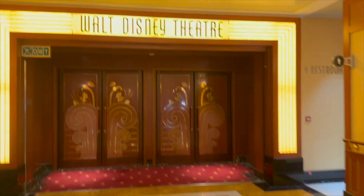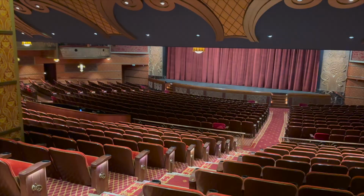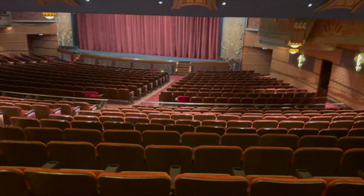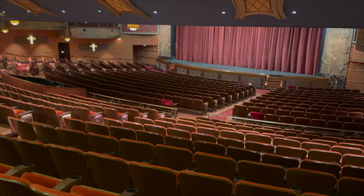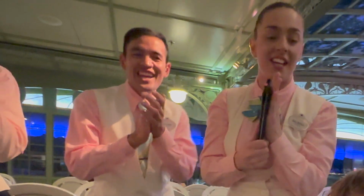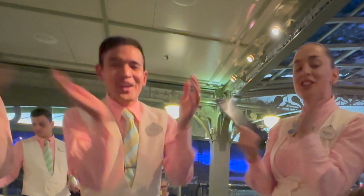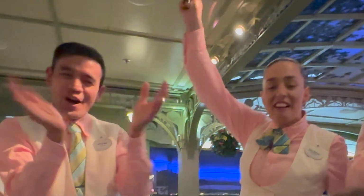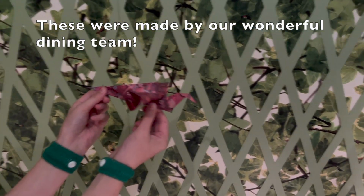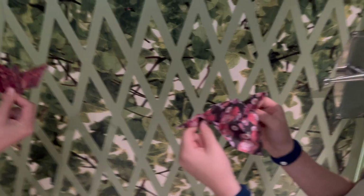Also, make sure to review your tip sheet, which is left in your room the night before you get off. Tips are automatically added for each of the main cast members who look after you, your stateroom host and those in the restaurants. This is calculated as a set amount per person per night, varying by cast member, and you can flex this as much as you want if you've had extra special service which you'd like to recognise.